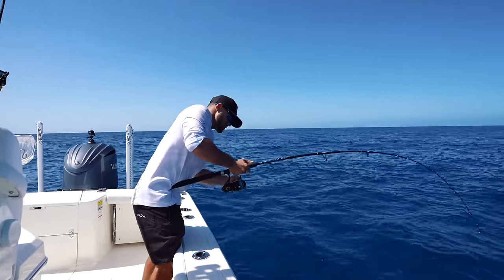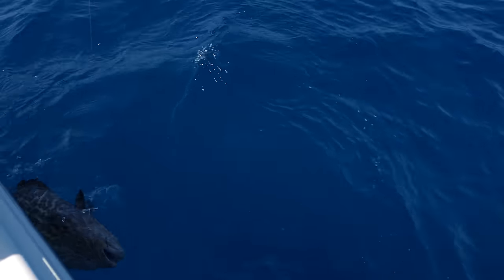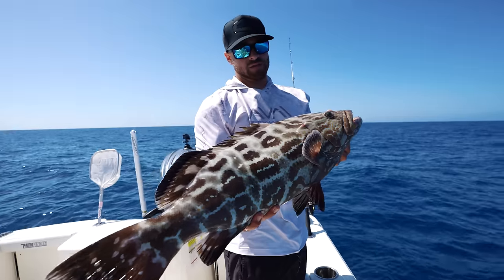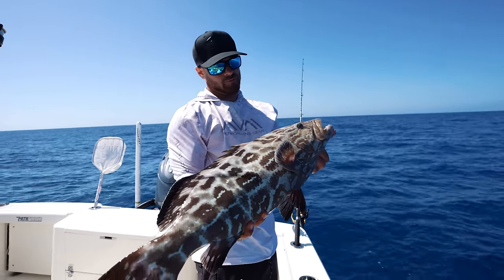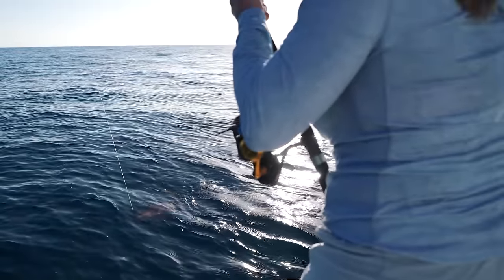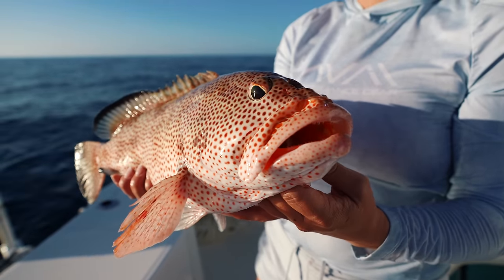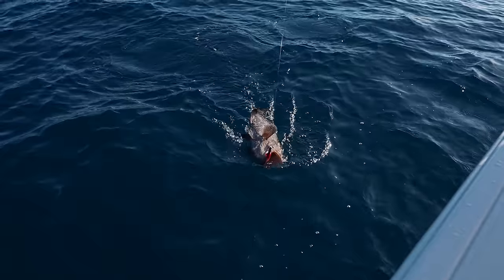Hope it's a mutton. Black grouper. Whoa, that's a really nice size black grouper. Awesome to catch them, but sad to throw them back. Right? That's pretty cool though. This is fish number four. Another grouper. Oh, that's a strawberry. Got a little bit of a different fight going on here. Something big. Another legal black.